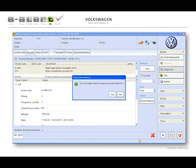Next, you must ensure that any event memories have been erased from the entire vehicle. Failure to erase the event memories may go unnoticed by the customer, but they can cause great confusion the next time the vehicle is worked on. Best practice recommends that the relevant guided fault finding test plan is carried out again to validate the repair. However, this may not be relevant in the case of some mechanical repairs.